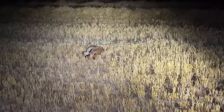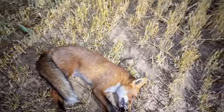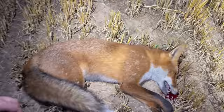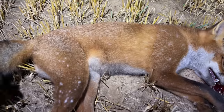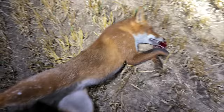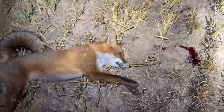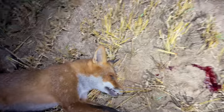Oh yeah, that one, isn't it? That's not a youngster. That's a dog. Yeah. He's a good looking fox. That's the second one that was all spotty, you know. Yeah. Of course, he stinks. Doesn't he?